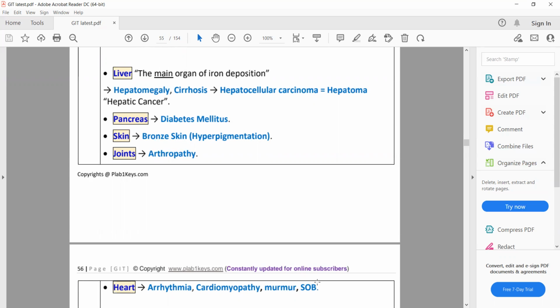Excessive deposition of iron in the liver will lead to hepatomegaly, and it will result in hepatitis and damage the liver, which will eventually lead to cirrhosis. Cirrhosis is a risk factor for hepatocellular carcinoma, so you can say that liver cirrhosis or hepatocellular carcinoma is a complication of hemochromatosis. Deposition of iron in the pancreas will damage the pancreatic cells responsible for insulin secretion, so the patient will also have diabetes mellitus. Deposition of iron in the skin will result in hyperpigmentation, also known as bronze skin. Deposition in joints will result in arthropathy, and in the heart, arrhythmia, cardiomyopathy, and murmur.